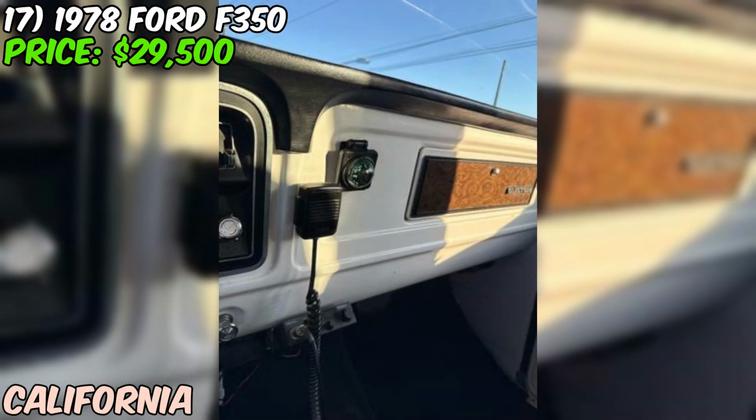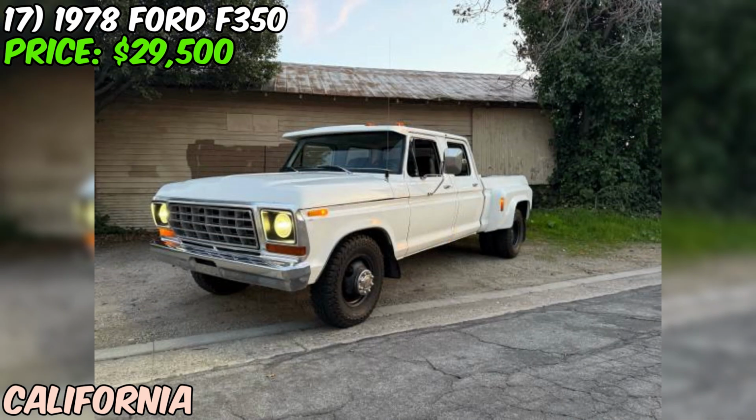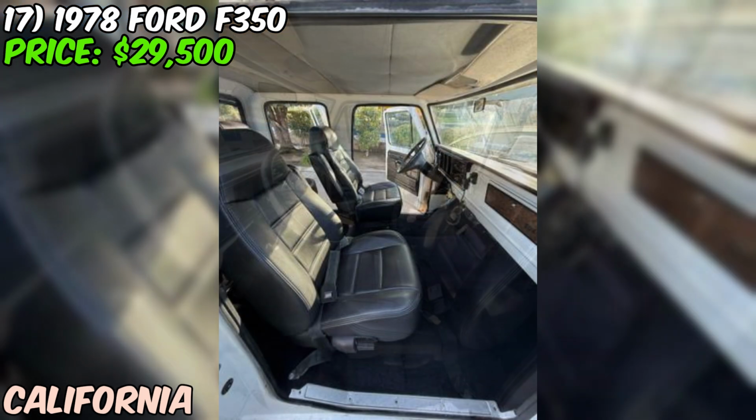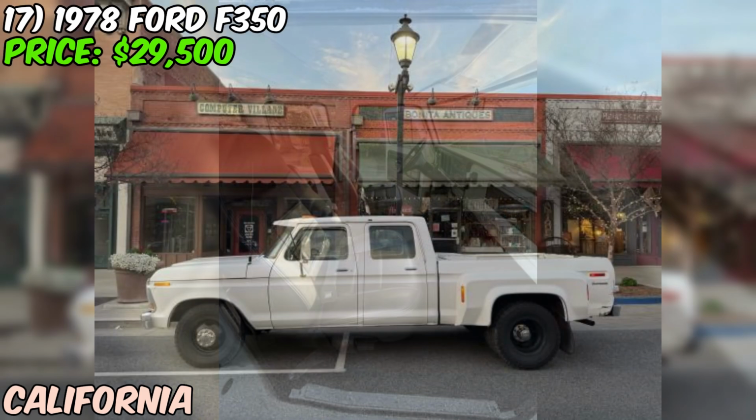$29,500. This is one clean-looking heavy-duty Ford, powered by the legendary 460 big block V8. What makes this one special is the attention to comfort and modern amenities. They've upgraded the interior with some seriously premium Moore & Giles Captain's chairs. That's high-end leather furniture territory right there. The audio system's been modernized too, with a retro sound Bluetooth radio and 4 new speakers, giving you modern connectivity while keeping that classic look.